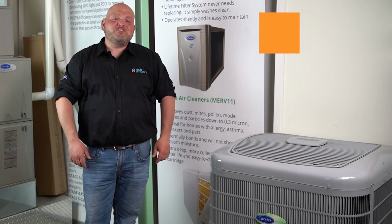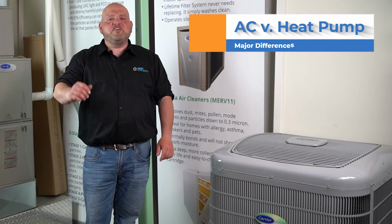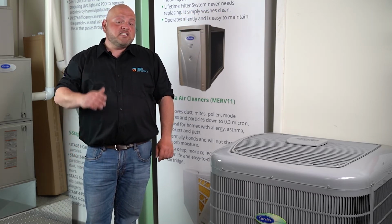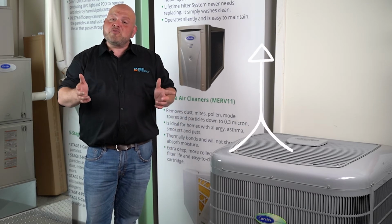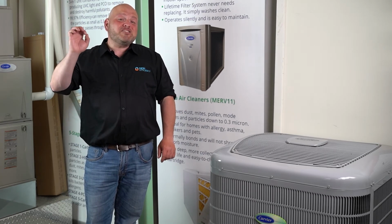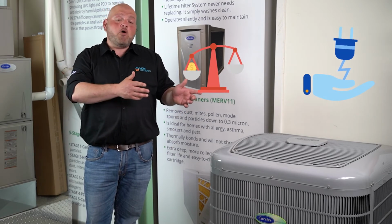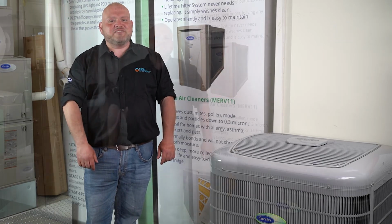There are a couple major differences though between traditional air conditioners and high efficiency heat pumps. Both are measured in something called SEER, Seasonal Energy Efficiency Ratio. The higher that number, the more energy efficient the unit is. Heat pumps typically have a much higher SEER rating, and all that means is, for the same home, for the same cooling, it's going to consume less electricity.